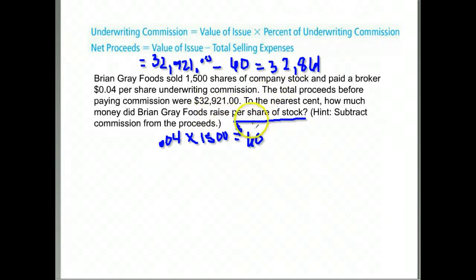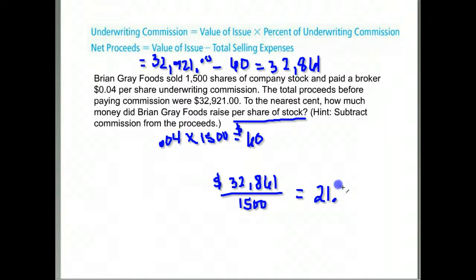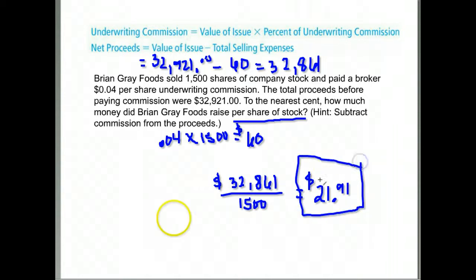Now, they didn't ask for how much they made. They asked how much they made per share. So what we need to do is take the amount made, the dollars, okay? Per share means divided by the number of shares. So we're going to take our $32,861 that we made, divide it by the number of shares, which was 1,500, and we will have our earnings per share. When we do that, it looks like they made $21.91 if we round to the nearest cent. $21.91 per share is what they made. Okay, so remember that per means division.